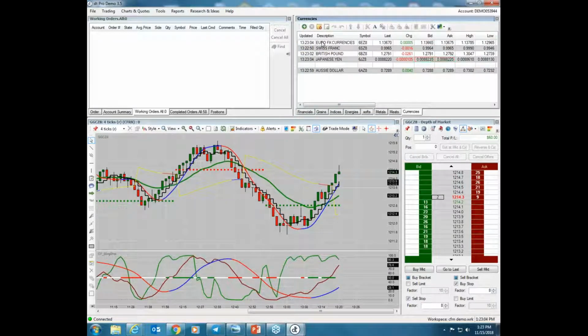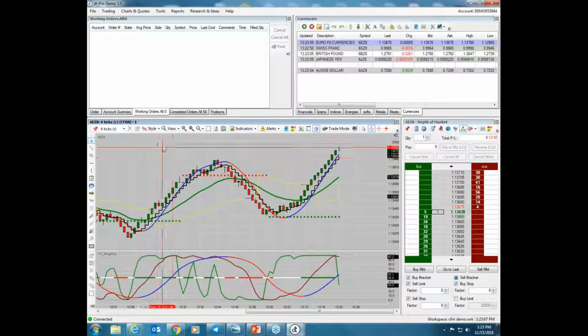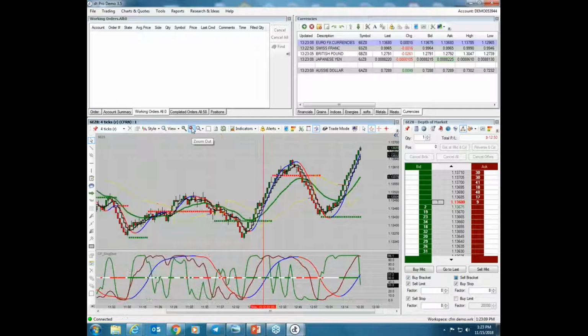Okay, let's go to the euro currency. Notice the first thing I do, I zoom out. Are we trending? I'd say yes, we are. We've got some higher highs. So what we're looking for now is step number 1, and that exists right there. The MA1 crossed the BBC, and the MA1 is blue, so we're looking for buying opportunities.